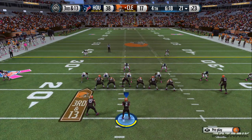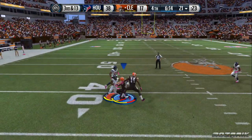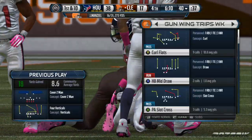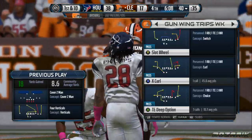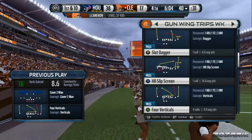Loading up with extra defensive backs in the dime. Manziel's got it in the gun. Over to Cameron. The tackle is made at the 40-yard line. There has been good pass protection for the quarterbacks all day long. He has not been sacked much, and he throws it there and gets another completion.